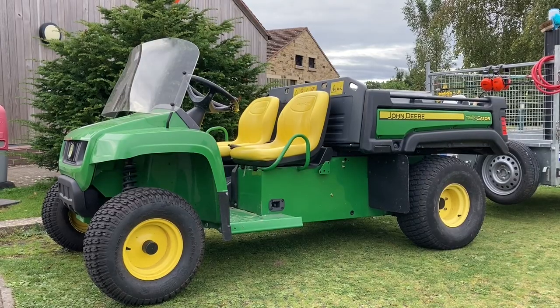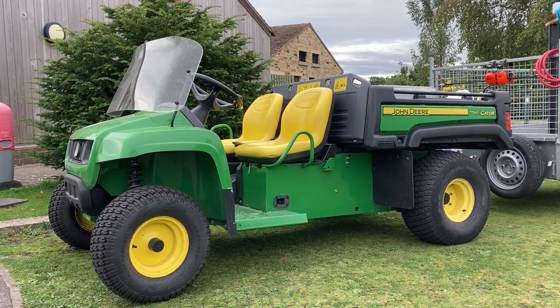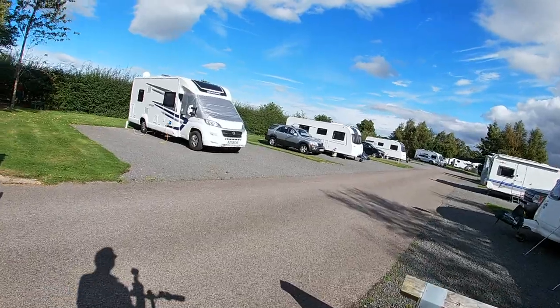Just going to mention one of the things I did like at this site was the electric little tractors that you drive around the site on. Makes it a lot quieter.